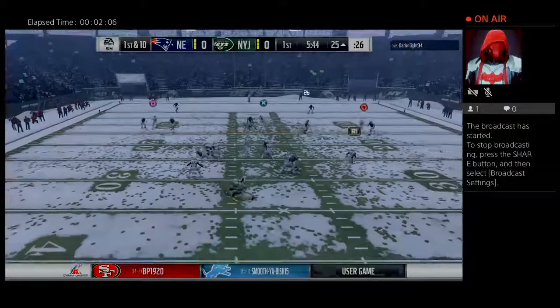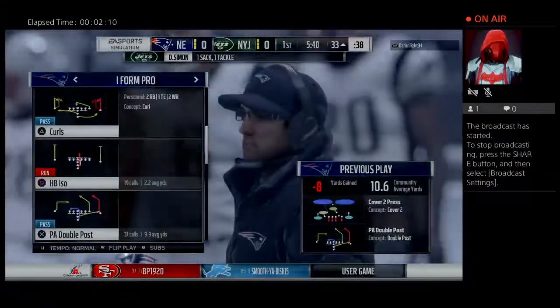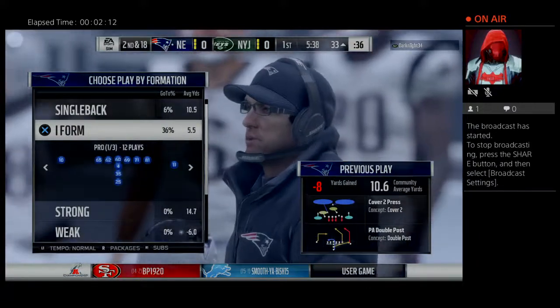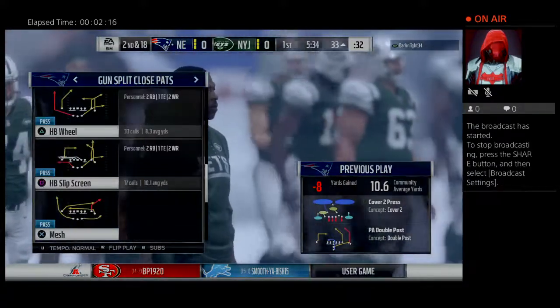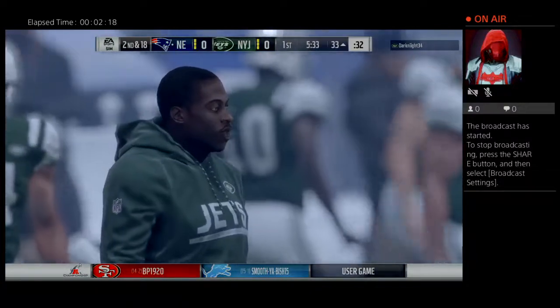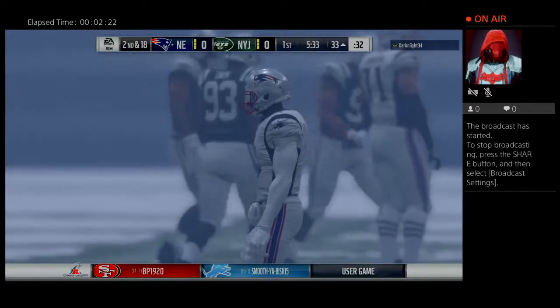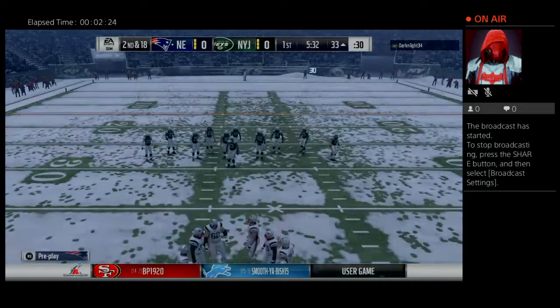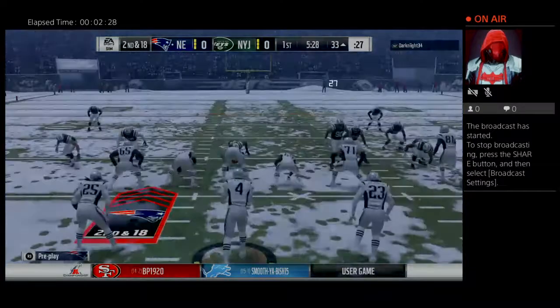After the interception, here's Watson. Under pressure now, Watson, and down he goes. Sometimes I watch games and wonder why they use play fakes on certain passing situations, because it's not going to fool anyone. I don't know if that was the case here, but the end result was the same. No one fooled. The quarterback was hit. So the D-line's going to spread out.